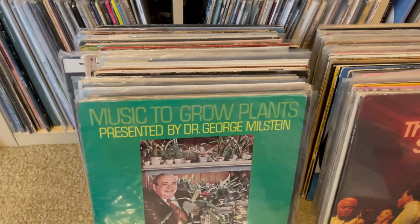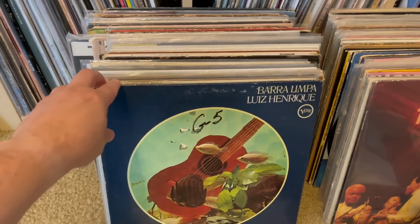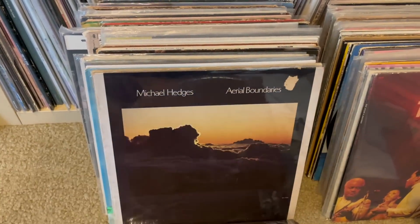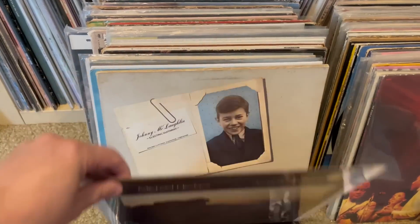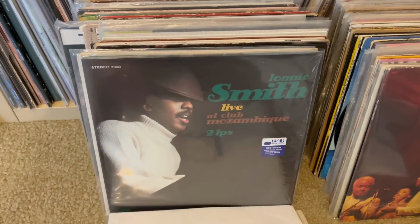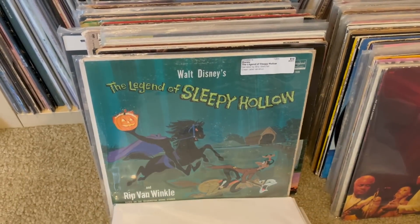CDs are cheaper than vinyl, but I still love picking up records whenever I find them. I still love going into a store and sorting through all of them. I still love the idea that I might find something incredibly rare or just something that I've never heard before with a vinyl record. And that's sometimes easier to do with such a larger visual format than it is with something like a cassette tape or CD.